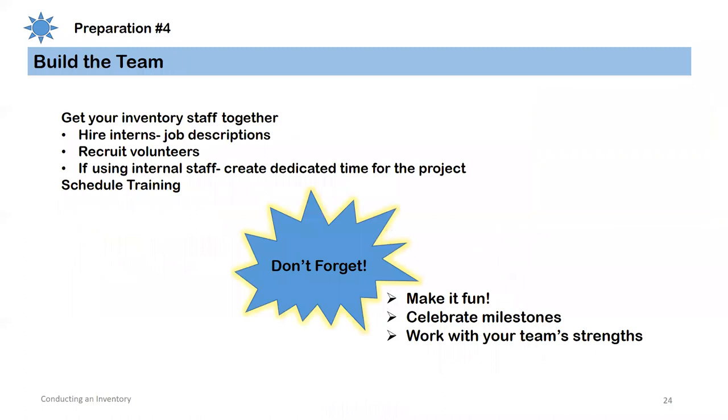So now that you've prepared your locations and got a manual and what supplies you need, as well as the hows and whys of your inventory project, it's time to assemble your team. If you hire interns, you will want to have job descriptions to put the word out and hope for some folks who want to get experience working with collections, or maybe someone with photography experience, if that is something you decided on. If you are using internal or existing staff, you will want to schedule a designated time for the project, because we all know how workloads change and all of a sudden your bandwidth is just not there.